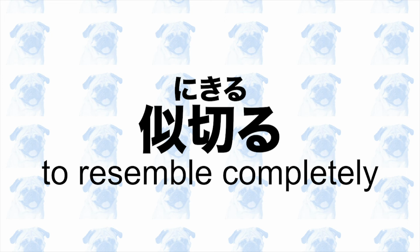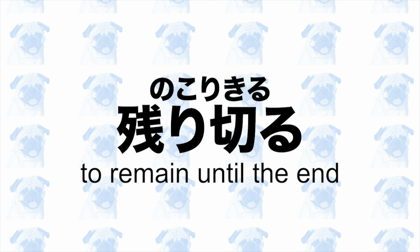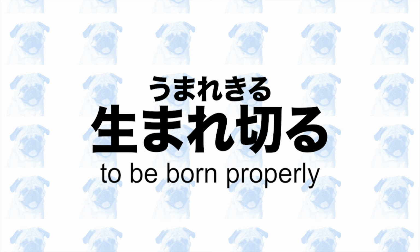Nikiru, to resemble completely. All the uses of nikiru that I could find were typos, therefore, nikiru is currently not used and will probably not be used. However, I couldn't really come up with any more examples. I initially thought it would be unacceptable to say, for example, nokorikiru, to remain until the end, or umarekiru, to be born properly, but my Google searches have shown that people do use these phrases, albeit very infrequently. But the fact that they have been used implies that they are not impossible or unacceptable.